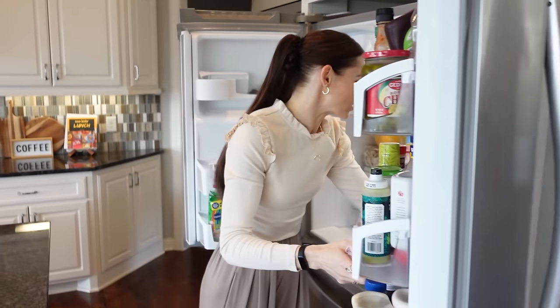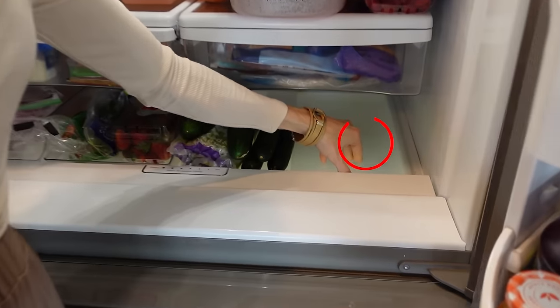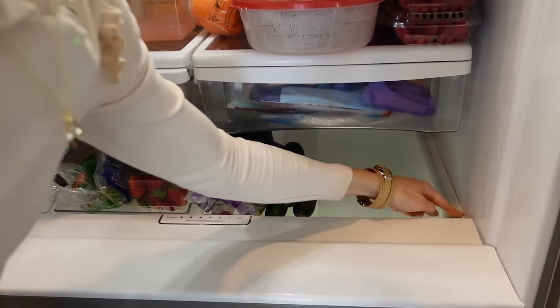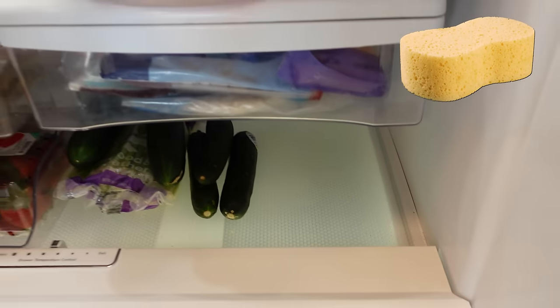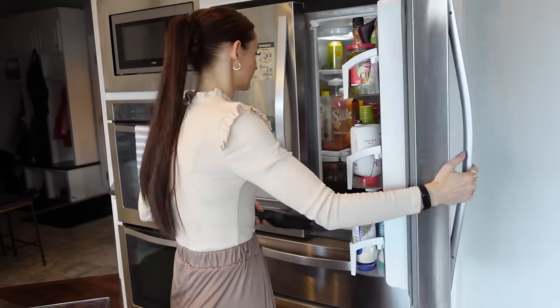The other little hidden gem that I have inside of here is this liner. You can see right here, this is super helpful because there's glass underneath this liner and it is a pain in the butt to take out and clean. Now you see these little food scrap particles in here that sometimes are a little bit tricky to get out with your sponge. I have a little trick for you. You're gonna get yourself one of these babies. This is gonna save your life. Watch.